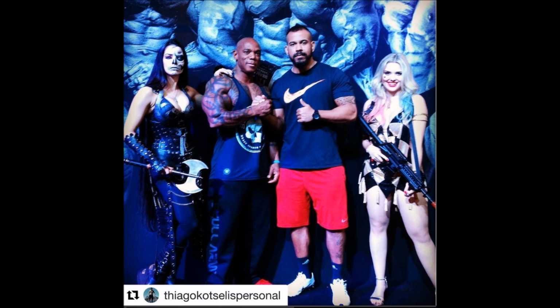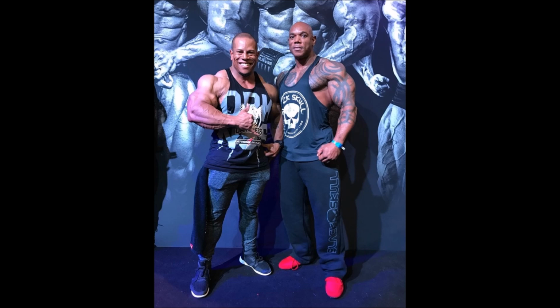So again, Flex Wheeler is only 5'9". The classic physique weight cap for 5'8" to 5'9" is 195 pounds or less. So that is the weight limit that he has to reach. Now, when he was a competitive pro, he was only between 225 and 235 pounds. So he's only coming in roughly 30 pounds less than he was in his competitive prime.